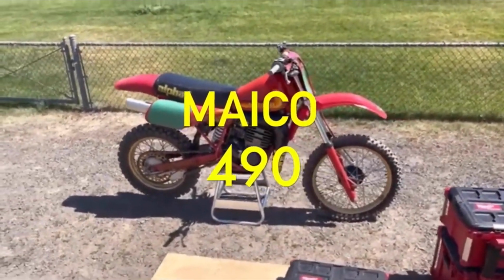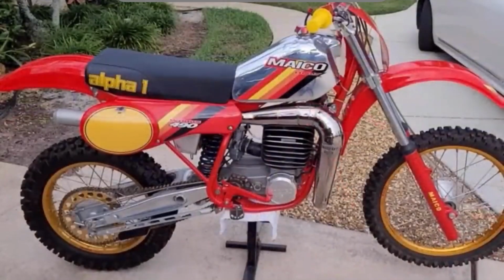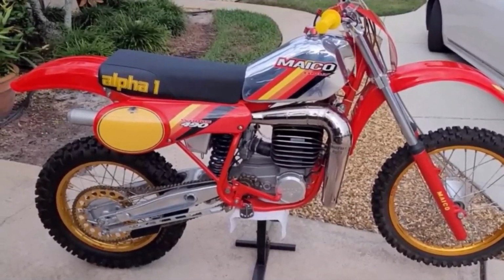The Mako 490. We did feature the 700cc Mako in a previous video, but this bike also has scared the hell out of an awful lot of people it seems.